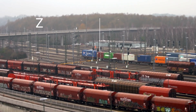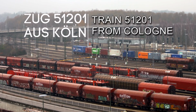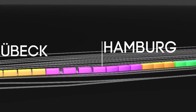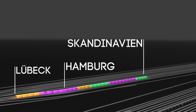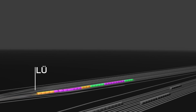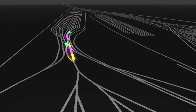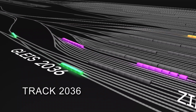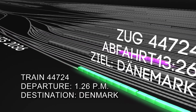And this is how the puzzle works. The split-up train from Cologne has a total of 32 wagons. The yellow ones have to go to Lübeck, the pink ones to Hamburg Harbour, and the green ones belong to our record train. Here in Maschen, these wagons are now sorted like toy trains. All wagons for the record train are moved to track 2036, where the remaining wagons for the longest train in Germany, number 44724 to Denmark, are already waiting.